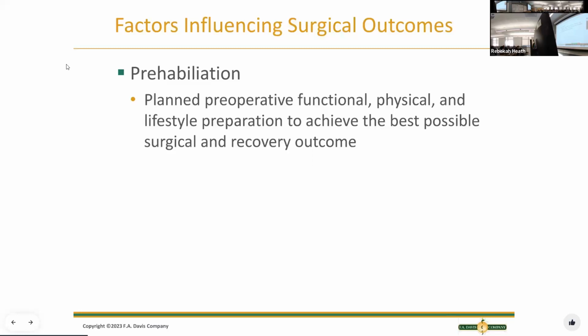Some of the things: prehabilitation. So we want to plan out, these are big words, guys, sorry, it's still early. We want to plan out their preoperative, so that's before surgery, function so we can plan to achieve the best outcome afterwards. If we're planning a surgery that's elective, they're choosing to do it, usually we have some time to say, okay, let's look at some of these things. What are some factors that maybe put you at a higher risk? And let's try to get some of those a little more controlled and get you a little more healthy so that you can have better outcomes.